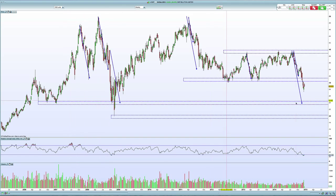And I think this $24 zone is quite critical before we might see $20. We have to see how it reacts first. But I'm looking at that $16 move, which would take us back down to that zone again.